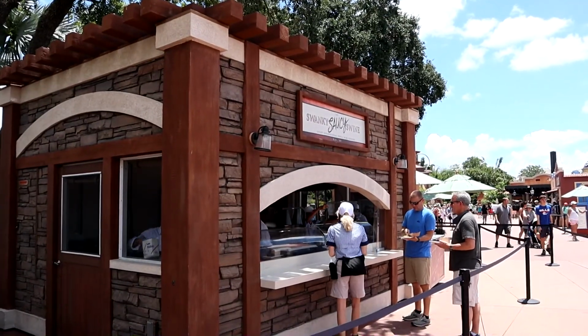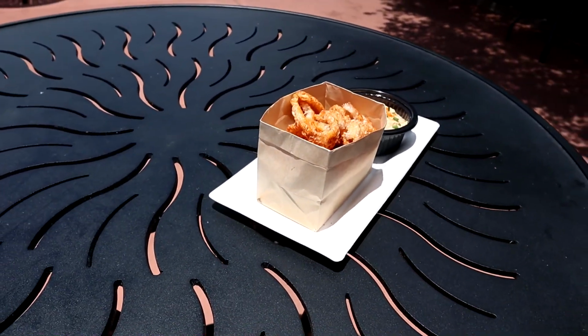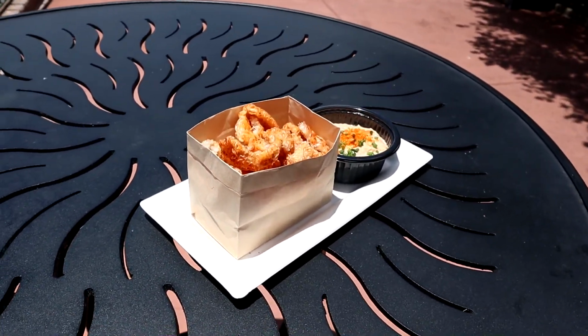All right, so here we are at the fourth one, right? Fourth, yes. It is called Swanky Saucy Swine. I did not make that up, that's what it's called. We are going to get something here, which is the crispy barbecued pork rinds. This is actually a new booth for 2021. So at Swanky Saucy Swine, we got crispy barbecue rinds with pimento cheese.